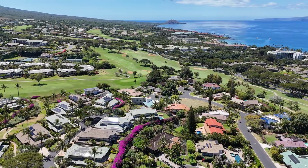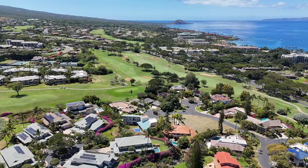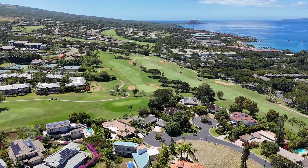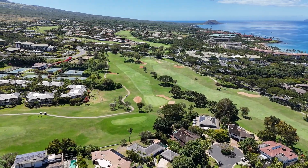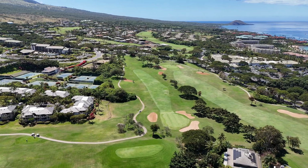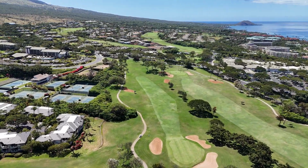Neither of these communities are zoned for short-term rentals, but just on the other side of the fairway, there's a condo community called the Grand Champions that does allow short-term rentals. You can see a portion of the Grand Champions on the far left-hand side of the screen now. And just past the Grand Champions is the Wailea Tennis Club.